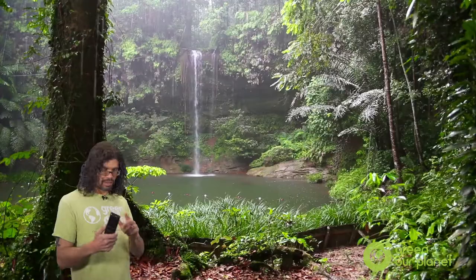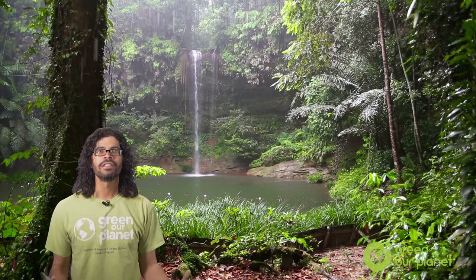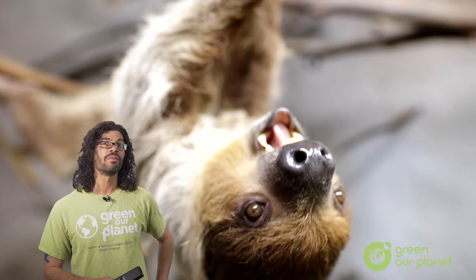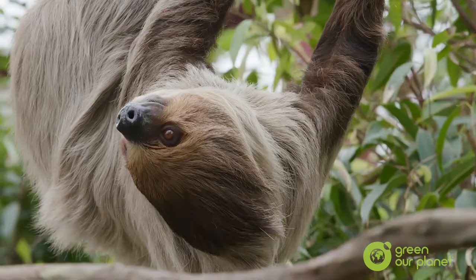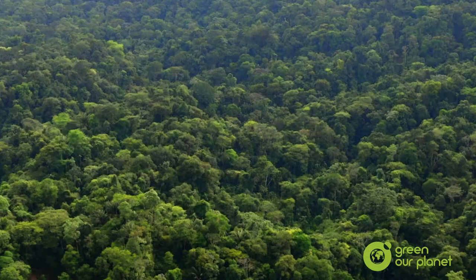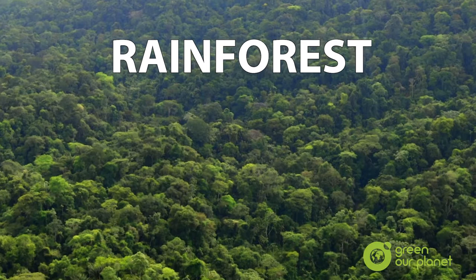Holy moly, where are we now? Check out those huge trees and those cool-looking monkeys. And look, there is a sloth. So we must be in Central or South America. You know why? Because sloths are only found in Central and South America. They're not found anywhere else. So you know what habitat this must be? It's a rainforest because there's so much rain and it's always warm.